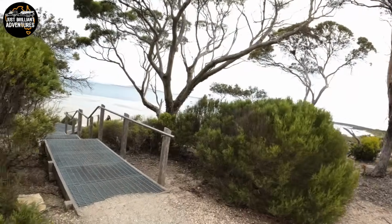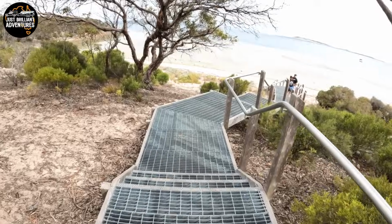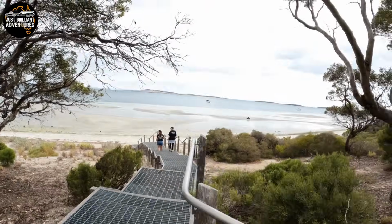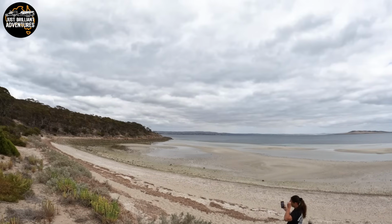So we'll go down here and we'll have a bit of a look, a bit of a beach. There's some toilets here and obviously nice steps to come down. Little yacht tended out there. Roz and Mrs. B up ahead. So as you can see, it's low tide. And there's Port Lincoln over there in the distance.